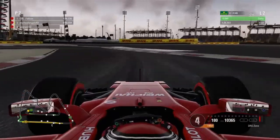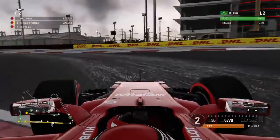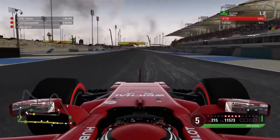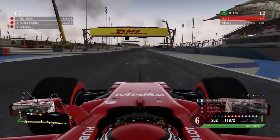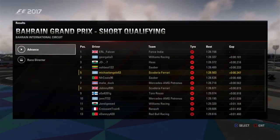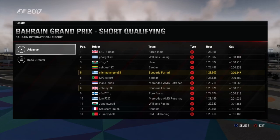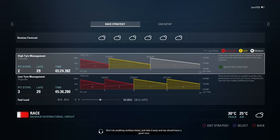Coming into turns 9 and 10 now, gonna lose the back end, and that's a very tight line, and we're gonna lose all our time, a tenth down, and we keep losing time on our delta. So that's our qualifying session over. Qualified P5 in the end, behind Ashbest, Jake, Georgilis and Falcon, who got pole in the end.